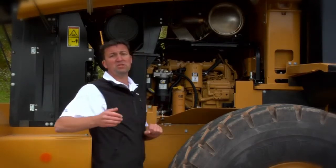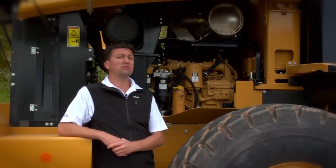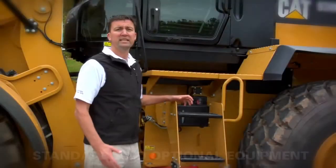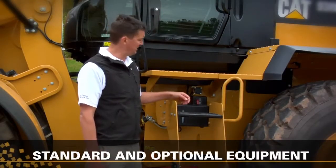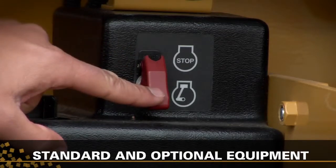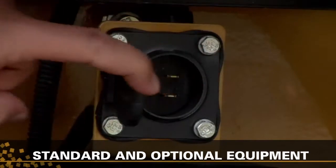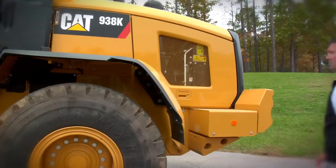The K-Series machines also feature an electronic fuel priming pump, which allows you to put fuel filters on dry and prime them automatically in about 20 seconds. K-Series small wheel loaders feature an easily accessible emergency shutdown switch as standard. They also feature an optional block heater for cold climate areas.